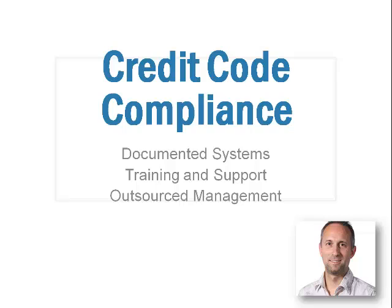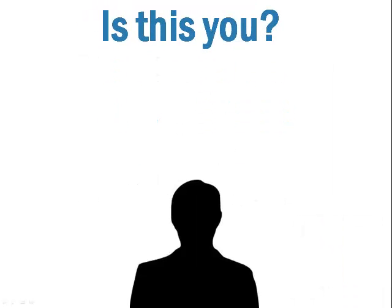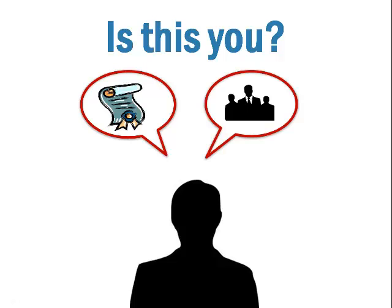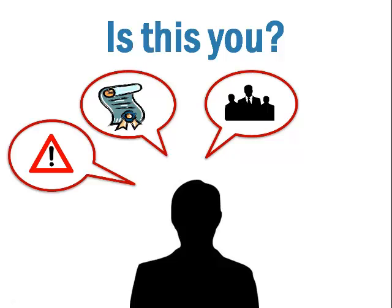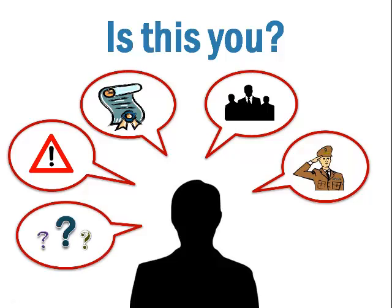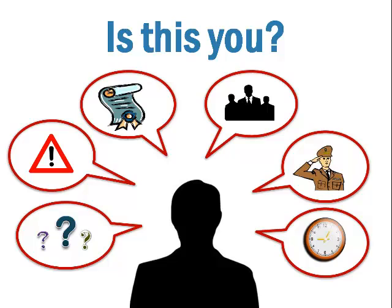But first, let's just make sure this is relevant to you. You currently hold an Australian credit license, or you're serious about getting one. You run a small vendor finance business on your own with just a few people. You know that compliance with the credit code is serious business, and you do follow what you can as far as you know, but you're not totally sure about everything you're supposed to be doing, and you haven't really had the time so far to get right into it. If that describes the position you're in, I'm sure you'll be very interested in the rest of this video and pleased with what you're about to hear.